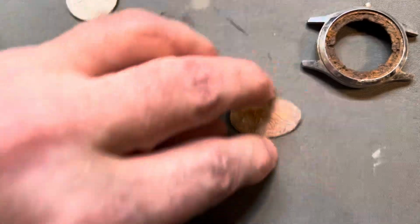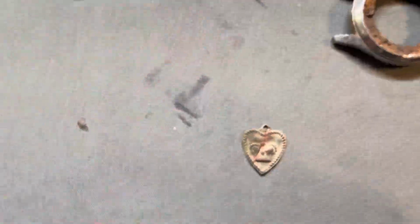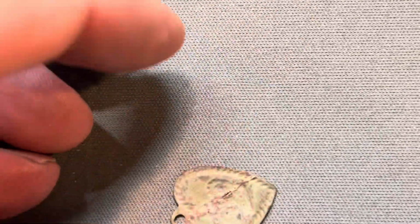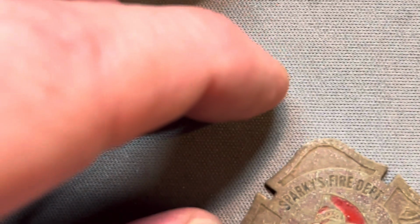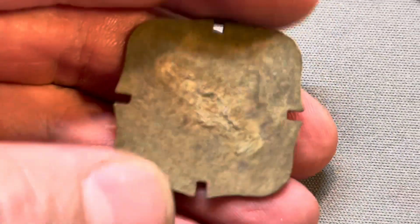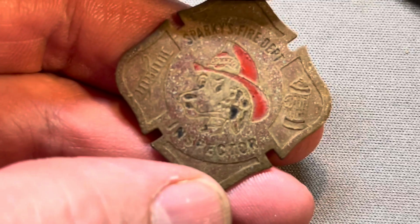Let's start it off here. Here's that little pendant right there, little copper pendant. It's interesting. Found this little dog tag. Well, I mean, not a dog tag. This is the Sparky's Fire Department Inspector. So I thought that was pretty sweet. Nice little kid's badge. Ring up really good too. That's pretty sweet.